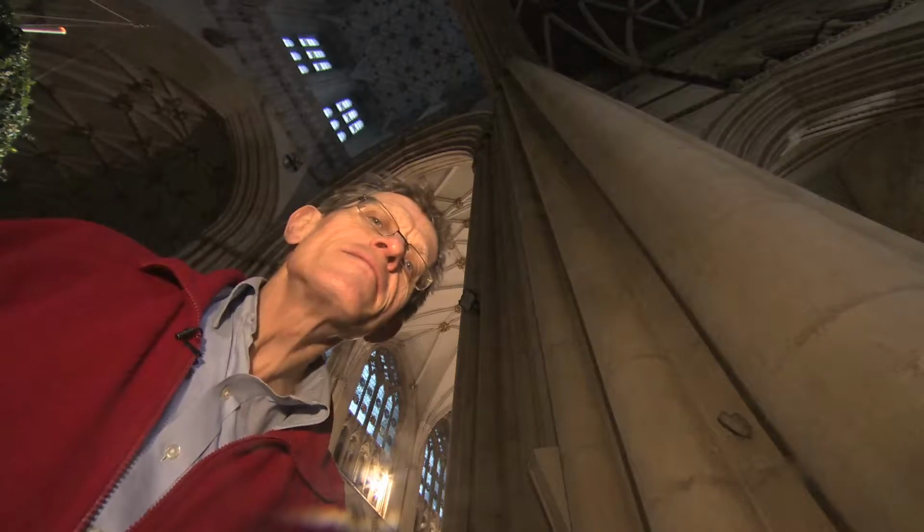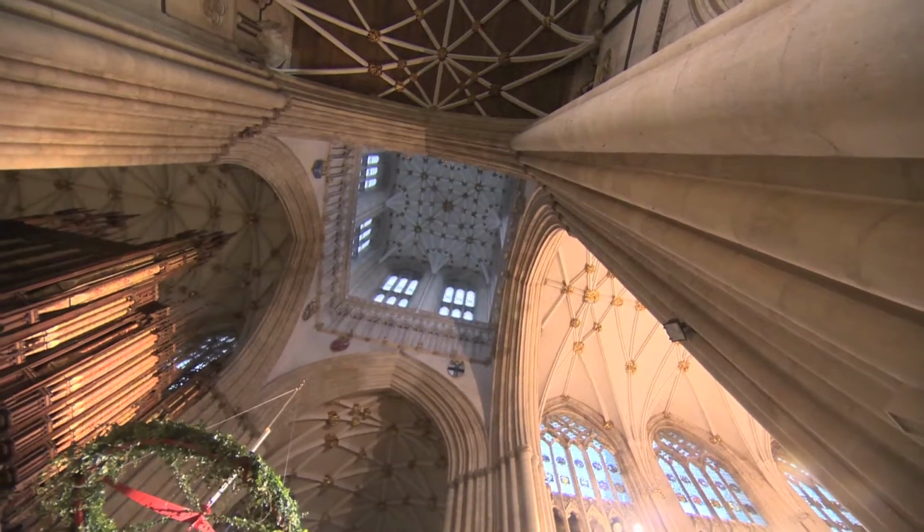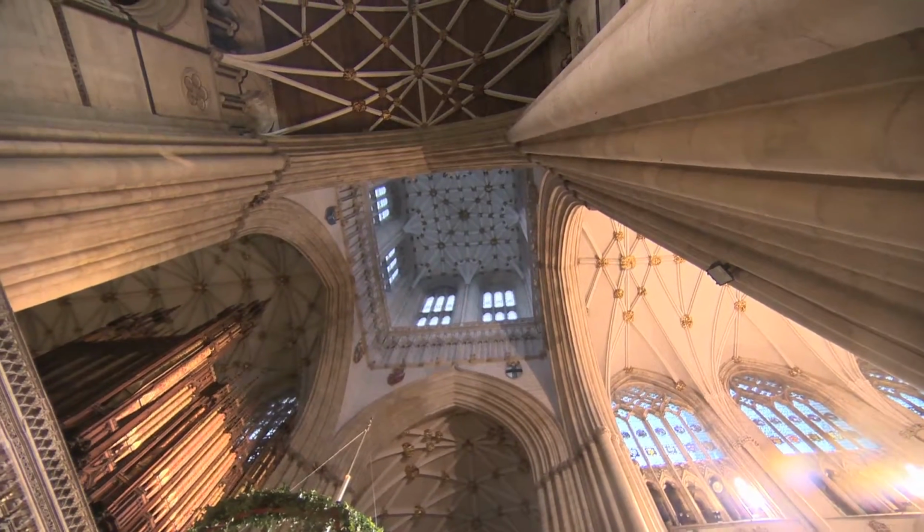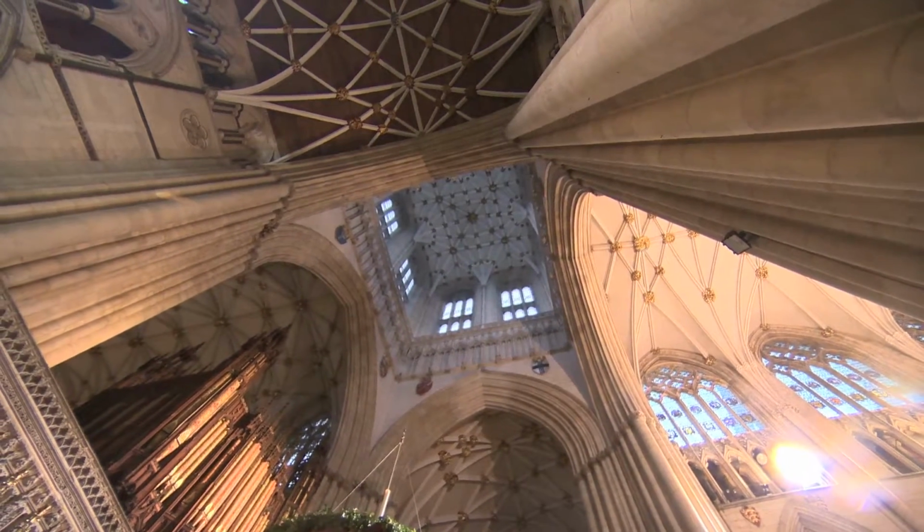It's difficult to convey the scale of this magnificent building, so try this. The central tower is big enough to contain the Leaning Tower of Pisa. And talking of leaning, well, in the 1960s, York Minster had a bit of a problem.